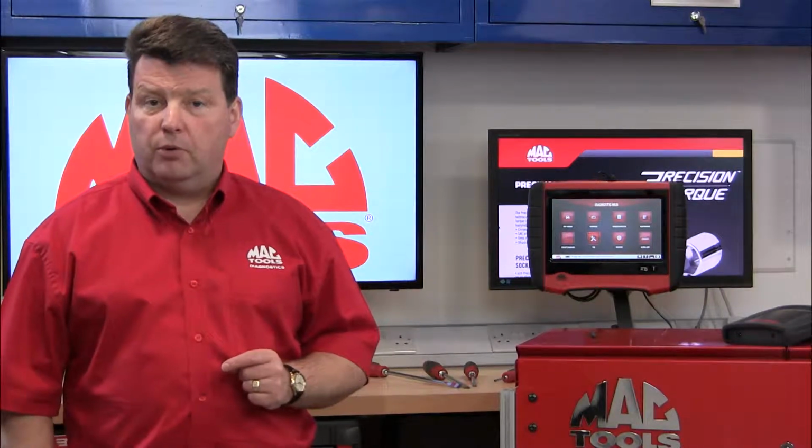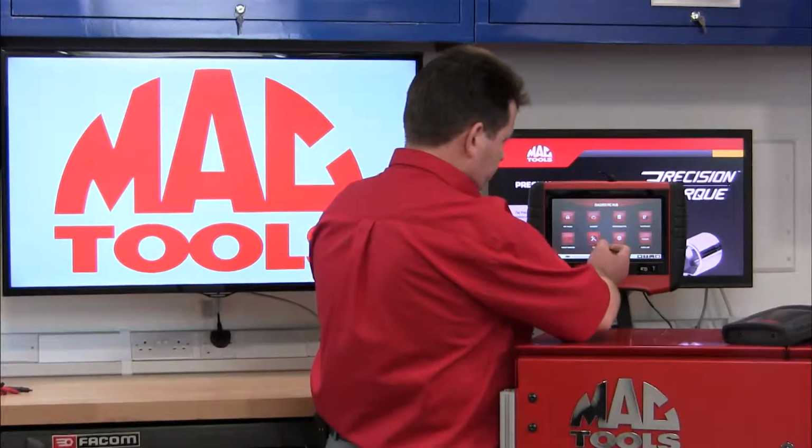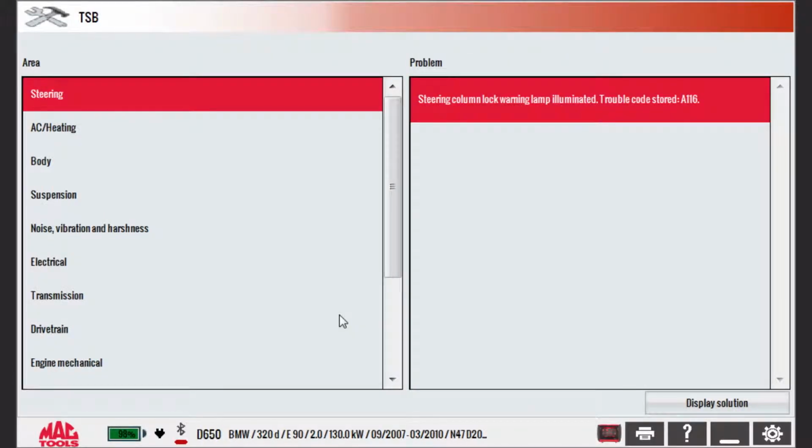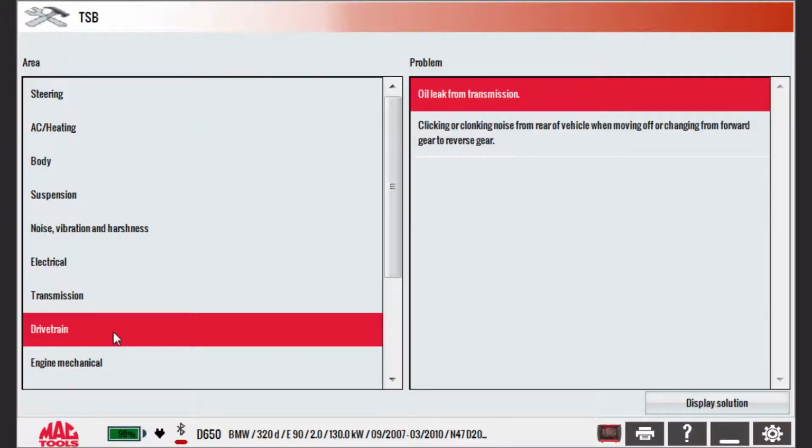Let's take a look at an example. I've already selected a car. It's a 2007 BMW 320d. From here, choose TSB, where you'll be taken to the menu. To the left are the systems where information is available, and their respective problems to the right. I'm going to select drivetrain in this instance. There are two TSBs available, and I'll pick oil leak from transmission. Moving forward, select display solution.